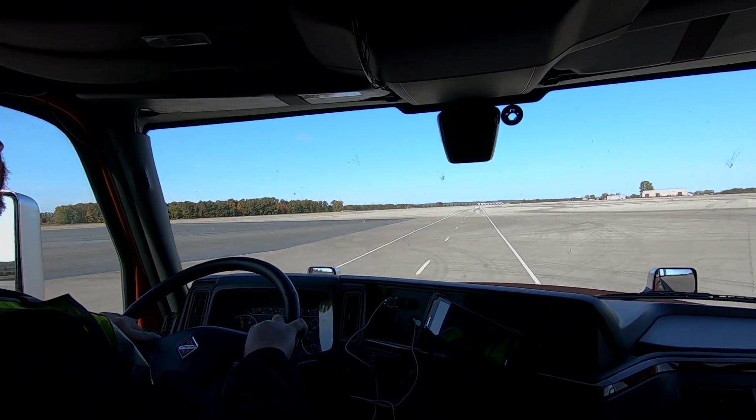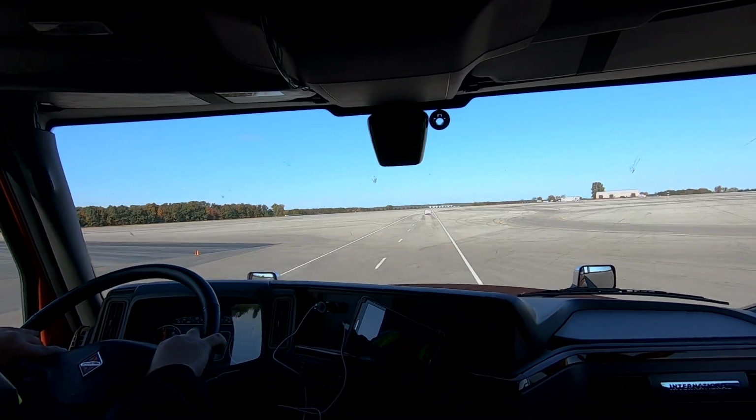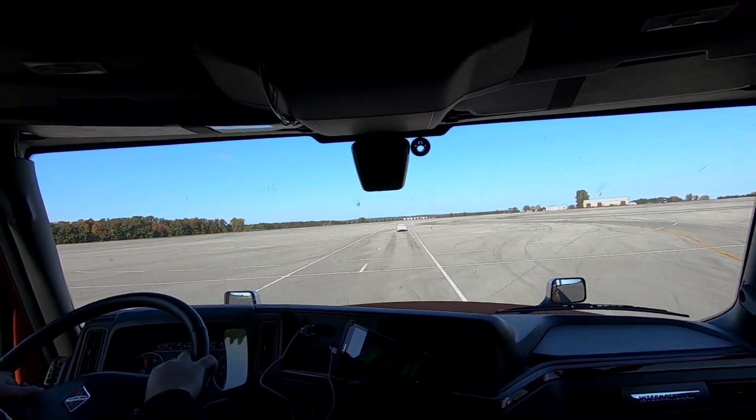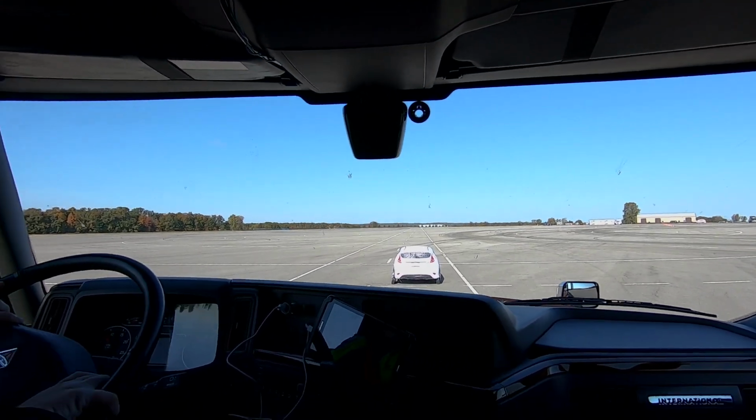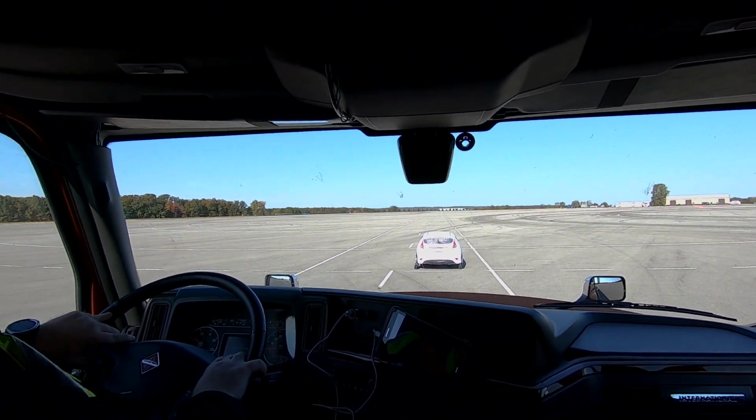First one will be with a stationary car, and for that run we're going to approach at approximately 50 miles per hour, and you'll see how the system reacts and stops the vehicle before contact with that stationary object.